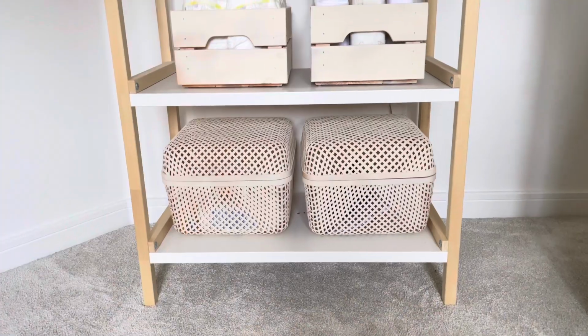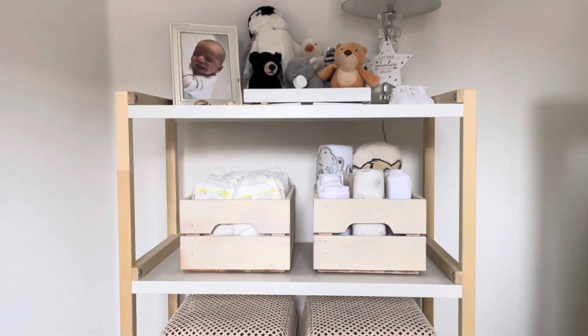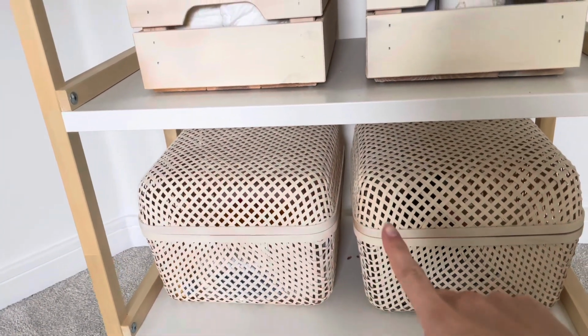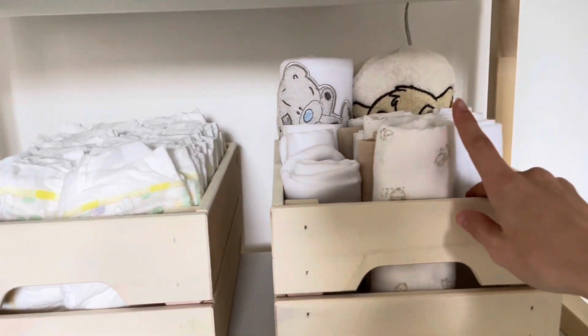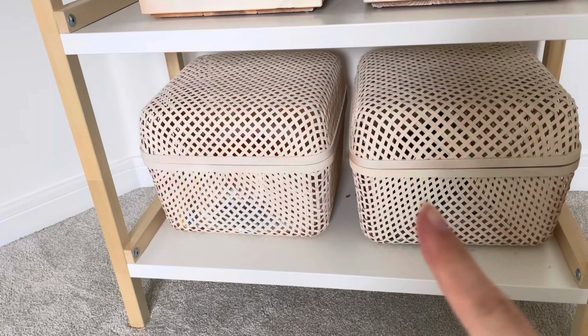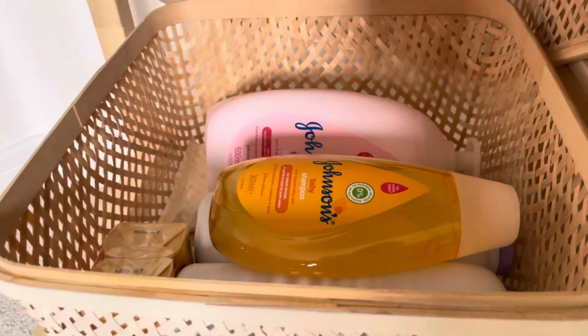First of all, I'm going to talk about our shelving unit. So this shelving unit here, you've probably already guessed it, is from IKEA, and so are these boxes. So I got these boxes here and these boxes here, and inside here I just put all of Oliver's nappies and then muslin cloths and some baby towels at the back. And then inside here I just put items that you just kind of wouldn't want to see every single day. So this one's got like loads of bath stuff.